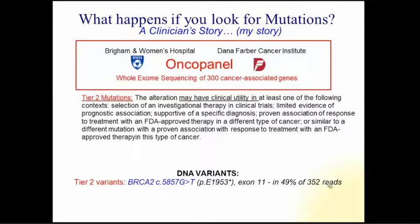I reached out to my medical geneticist, and I said, help me interpret this. What's going on? And he looked and said, what do you mean what's going on? He said, you can have mutations in anything in your body. This is a meaningless mutation. It has nothing to do with the coding region of the gene. It's just an incidental random mutation. You can ignore it.